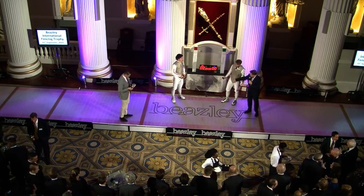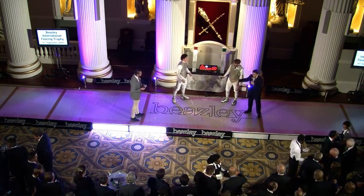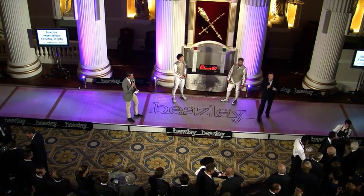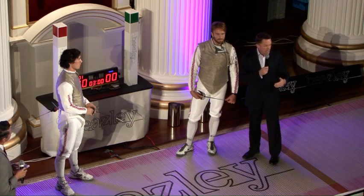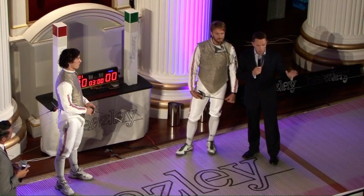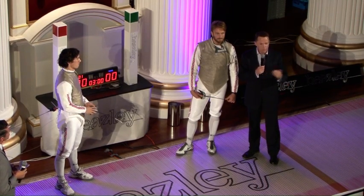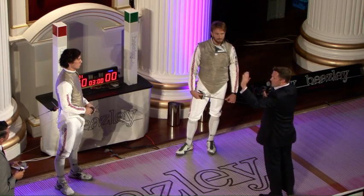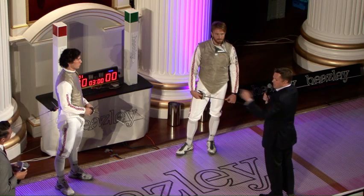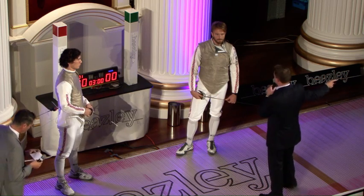So for those of you that are new to fencing, and I'm sure there are a few of you watching, foil is a point weapon. You have to strike your opponent with the tip of your sword, and the valid target area is defined by the silvery jacket that they're wearing called a lame. It's the torso of the body, everything apart from the head, arms and legs.